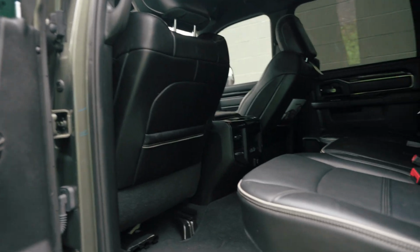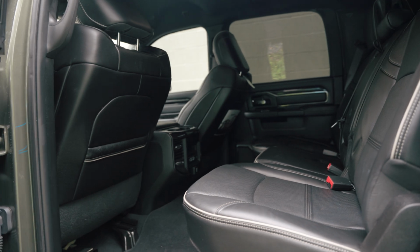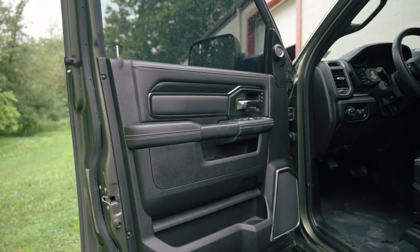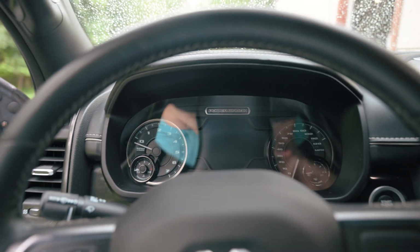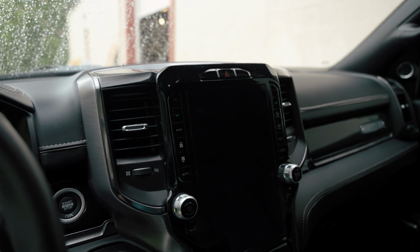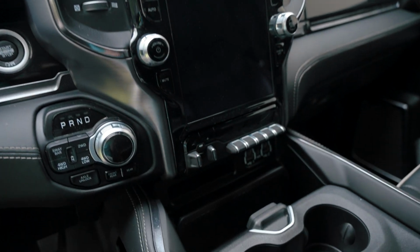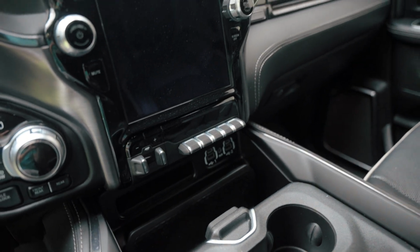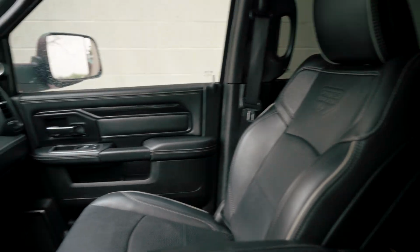Take a quick look in the back seat here. You're gonna have a ton of space for friends and family. Super comfortable back here. Got your nice cup holders, leather seats, tons of legroom. Moving into the front here. Once again, tons of room. Got your gauge cluster. Got a huge screen here, Apple CarPlay, Android Auto, all that good stuff. Some accessory switches. Very comfortable for you and your passenger.